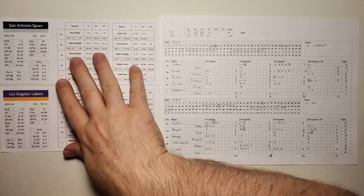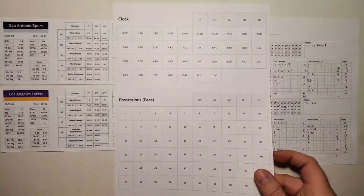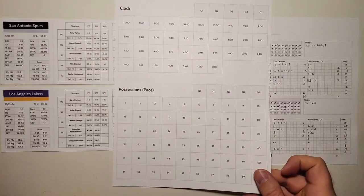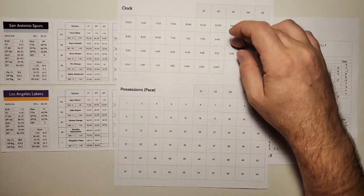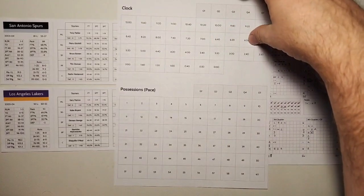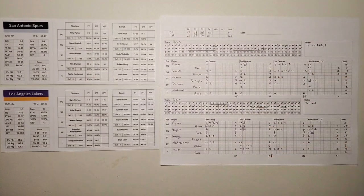But you're going to get every single team. This is the scoring clock. So you can see the clock here. You can score. I was using possessions and pace, but you can also use the traditional 20 seconds per play scoring clock. And that'll give you about what you need to play the game.